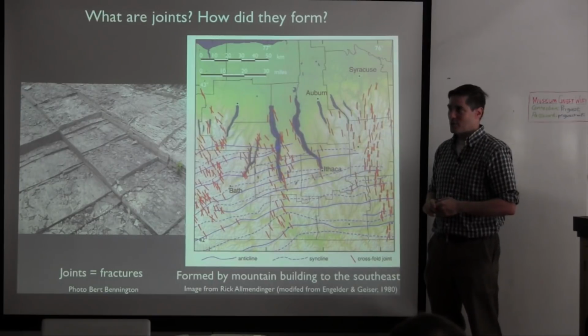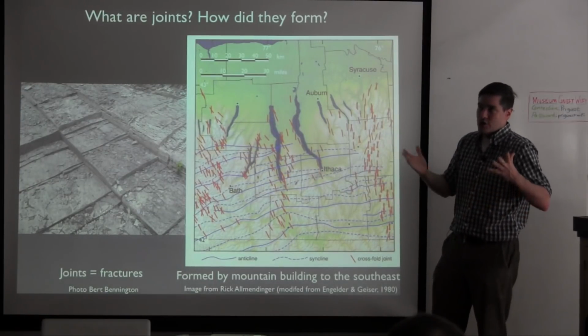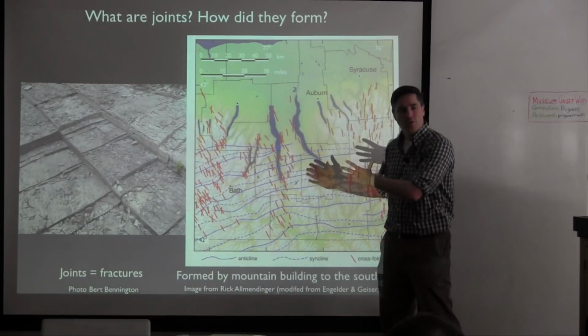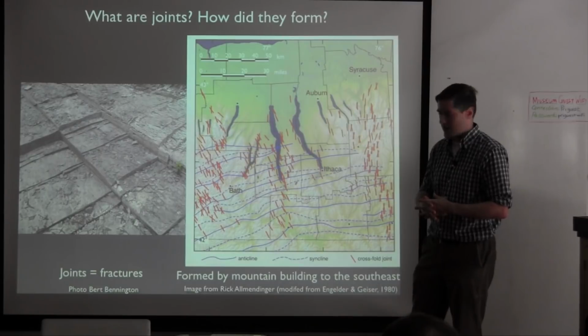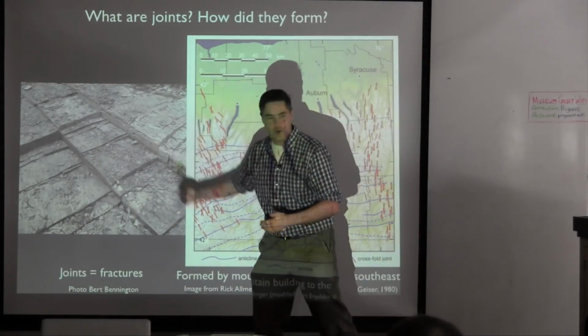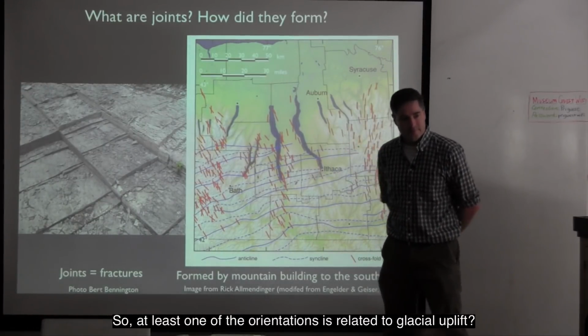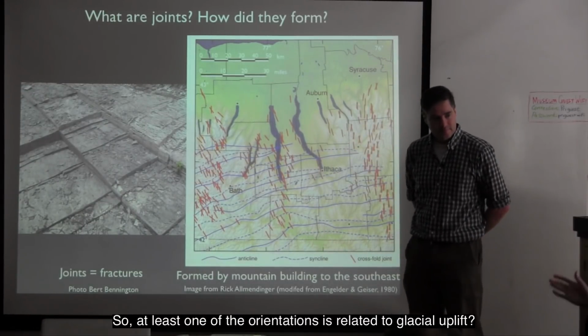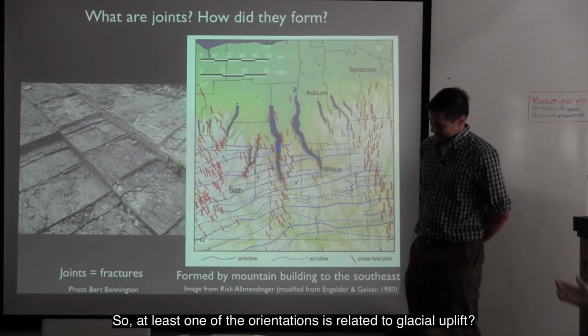So I guess the real world is a little more complicated than this picture shows, but when you go to the gorges, there's usually only one or two of these things that are dominant in any given area. And so that's why it looks like this, as opposed to having joints in every which direction. So at least one of the orientations is no longer felt to be due to glacial uplift or post-glacial uplift.